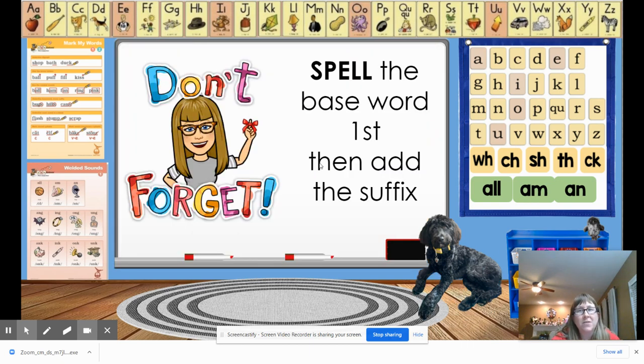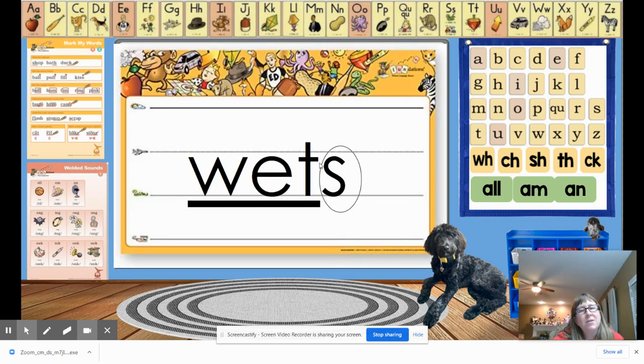Let's check to see how you spelled wets. Oh, there's my reminder again. Spell the base word first, then add the suffix. Let's see how you spelled wets. W-E-T-S, wets. Let's check the next one.